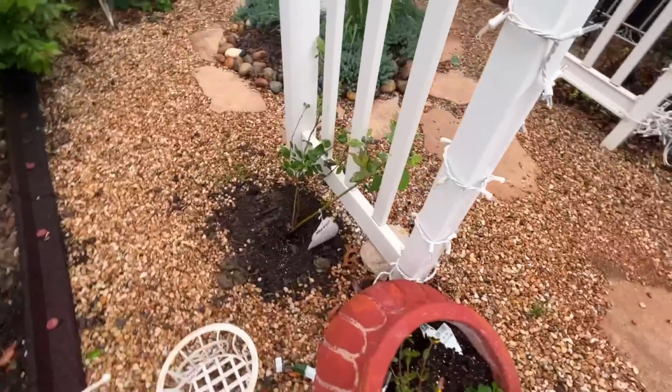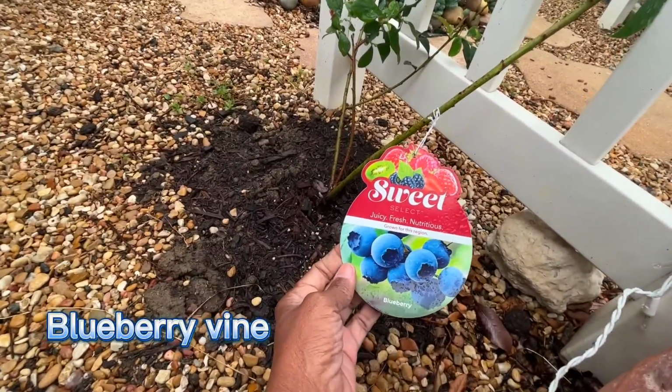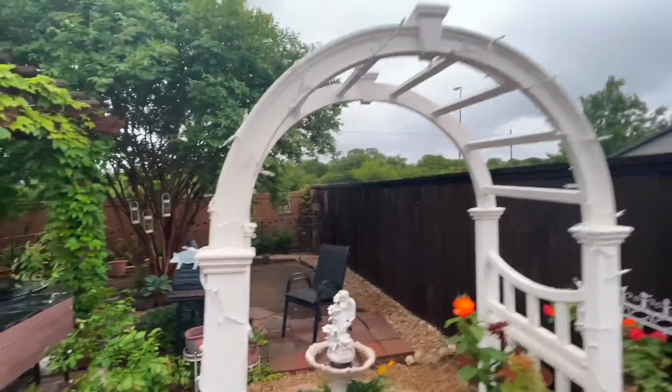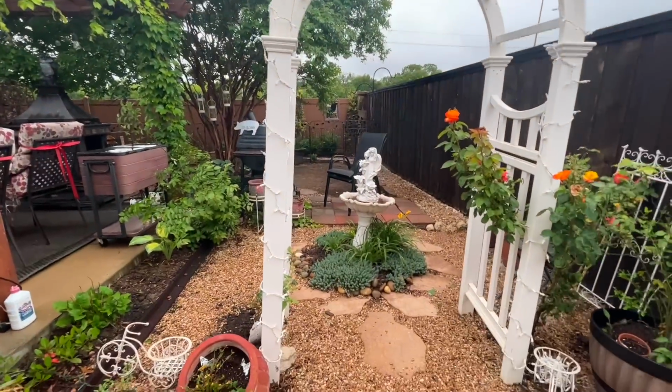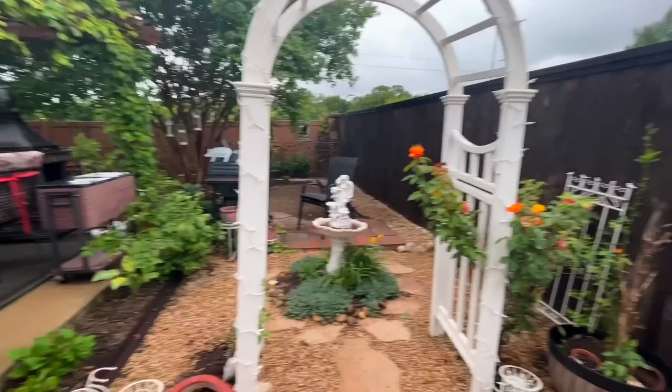I put a blueberry in to grow up this pergola. So I've never grown blueberry. So hopefully it will grow. I don't expect it to grow up that high, but this is a pergola. This is really pretty at night, by the way. I have some white corded lights that are added.